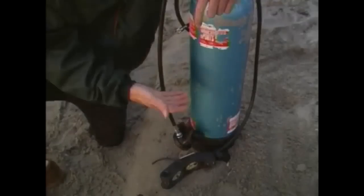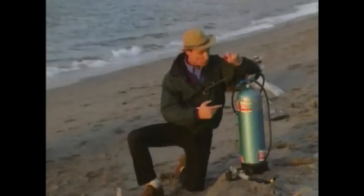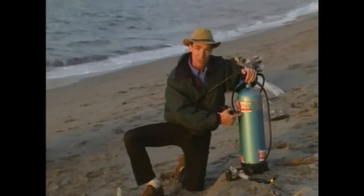So humans invented this, the self-contained underwater breathing apparatus, or scuba. It uses very high pressure air from this tank and a special valve that lets just the right amount of air into your lungs so that you can breathe underwater. Roll that tape.